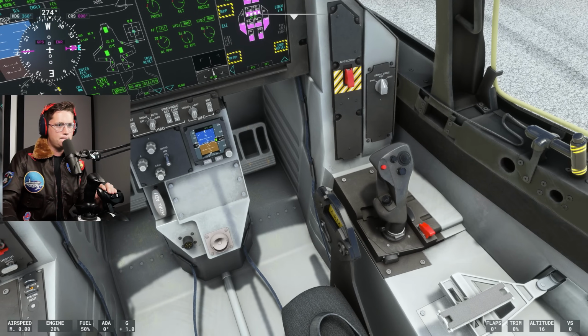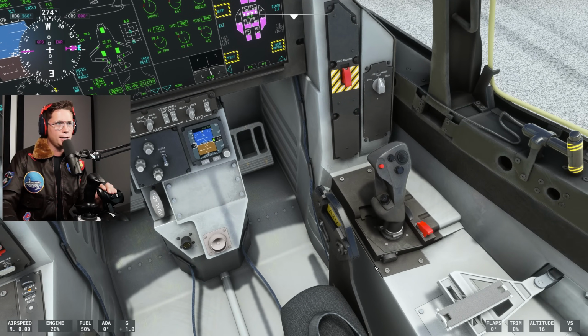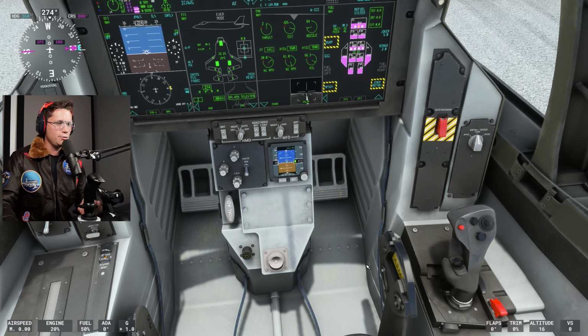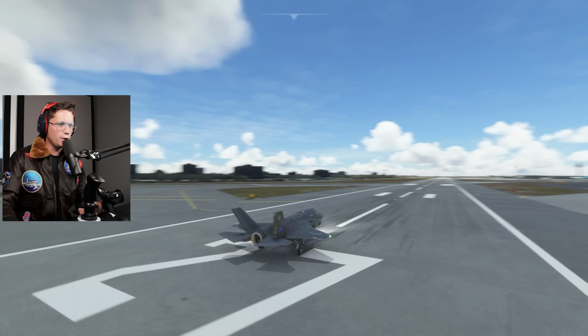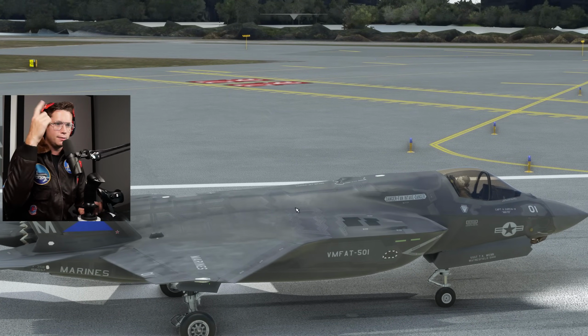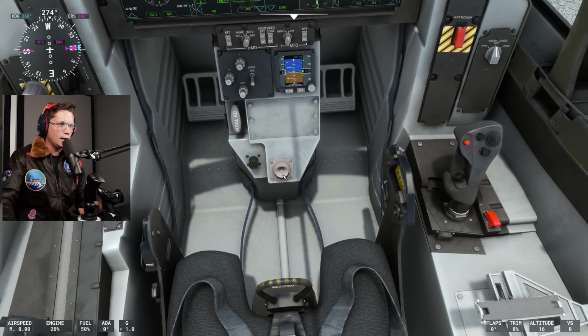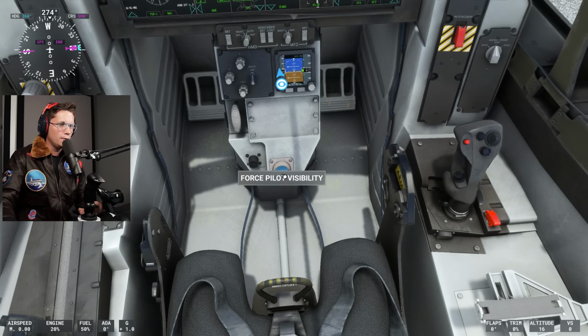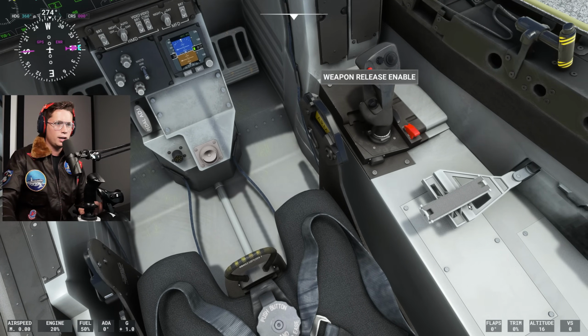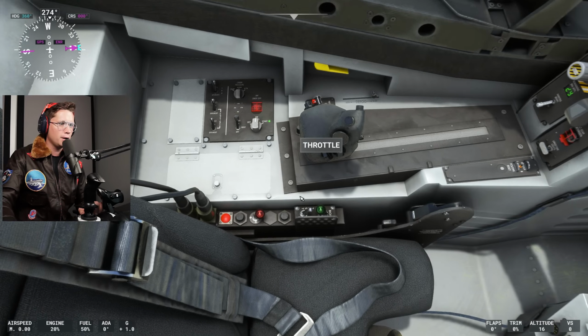Is there like a big button for vertical takeoff? Or do you think we are not currently set up for vertical takeoff? There's like a big thing that pops up and then the fan starts spinning. Pilot visibility, that's cool. We got a vertical takeoff button. If I was a vertical takeoff button, where would I hide?